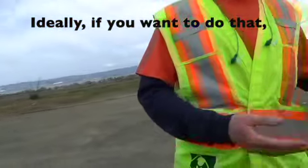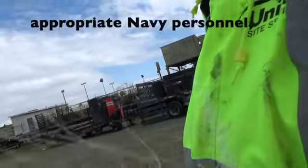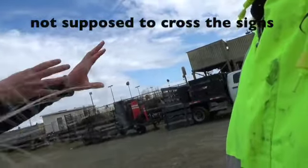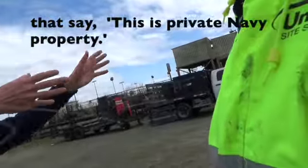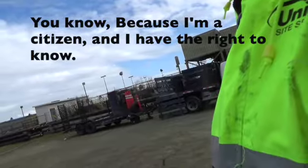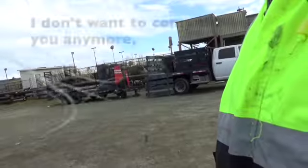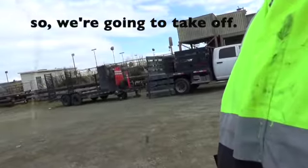Ideally, if you want to do that, you're supposed to go through the Navy and the appropriate Navy personnel. Not supposed to cross the signs that say this is private Navy property. Yeah, but I do it anyway. Because I'm a citizen and I have the right to know. So I realize I don't want to compromise you anymore. So we're going to take off.